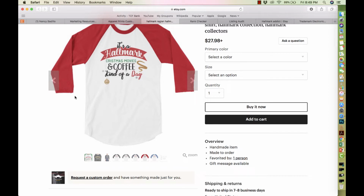Another suggestion for the photo is that you could add a photo saying, click below to learn more, or click below to read the full description of this item, or click below to view matching items, something like that.